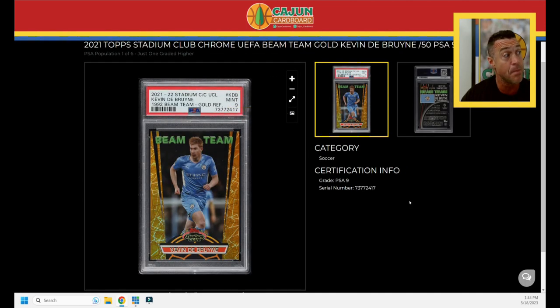Next is a soccer card. It's a Pop 6 card. This is my favorite player in the world. I think today, right this very day that I'm filming this, he's the best soccer player on planet Earth. And yes, I do not mean to offend Messi fans.